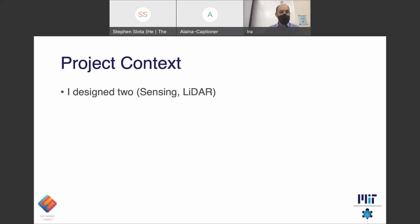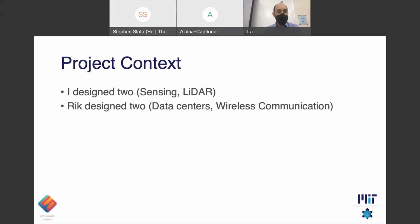All right, so I already talked about basically what integrated photonics are, and let me talk a little bit about the game itself. So I've designed 2 games, this sensing game, that's one application for integrated photonics, and then a LiDAR game, which is in development right now. And then Rick Eberhardt, who's also at MIT, designed 2 others on data centers and wireless communication. We are using an external game development studio called Firehose Games, and they're based in Boston.